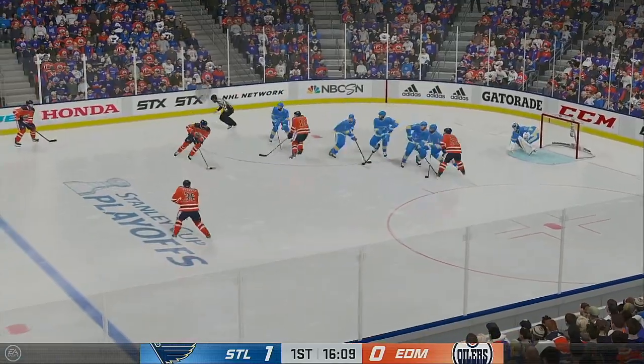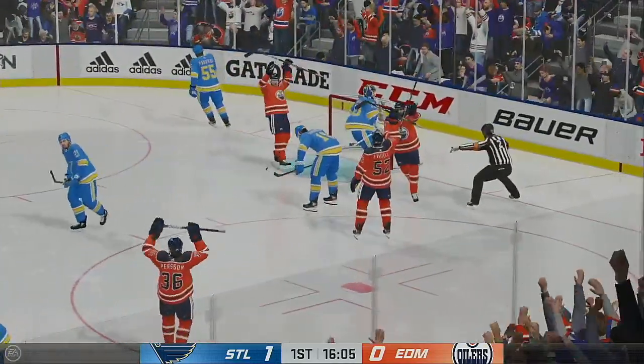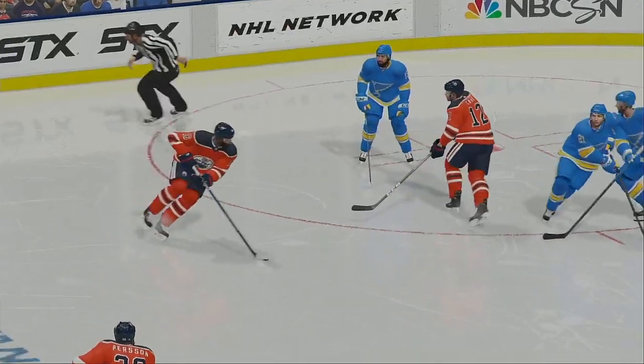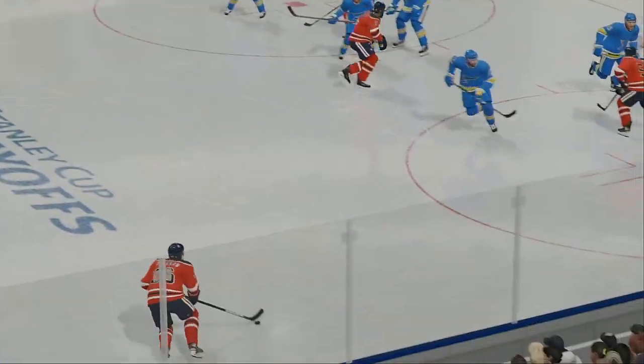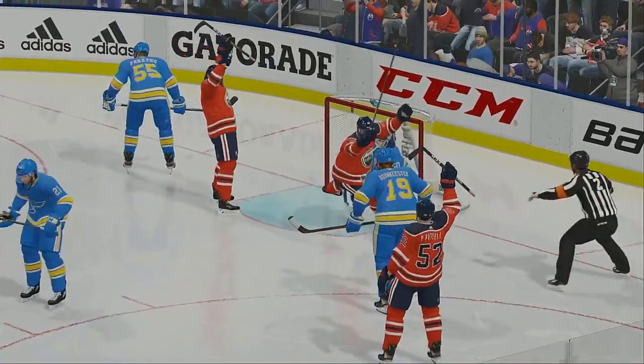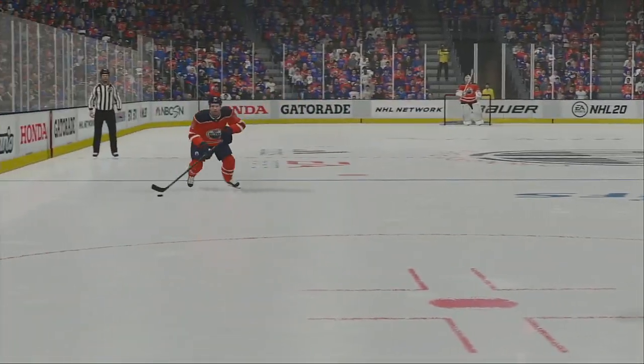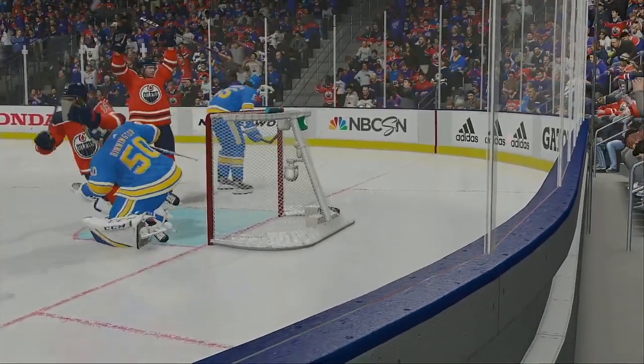Cave's won the draw here in the offensive zone. Here's a blast. He scores! Waved off immediately. This is a high stick from the official's view on the ice. This is an almost impossible call for an official to make in live time. He has to determine where the contact is with the puck and stick. Is it below the crossbar or not?